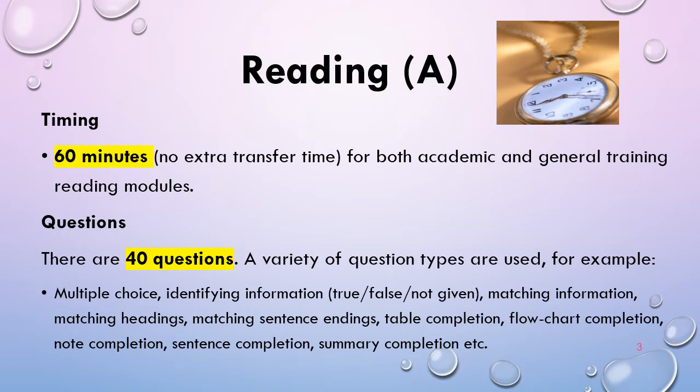So the timing of the test is 60 minutes, and there is no extra transfer time for both academic and general training reading modules. There are 40 questions, and a variety of question types are used. They are almost the same as we did in listening, so you don't have to worry. You will see examples of each of these different types on the coming slides.